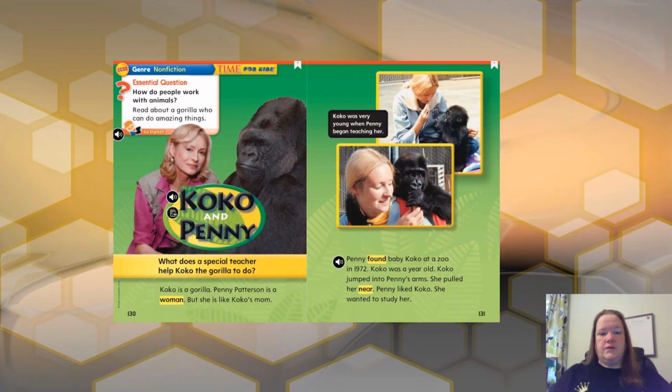The next story we're going to read comes from Time for Kids again. It's called Coco and Penny, and it's actually a story about a woman who raised a gorilla and taught the gorilla sign language. It's just a very interesting story. Coco and Penny. What does a special teacher help Coco the gorilla do? I want you to think about that as we read the story.